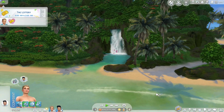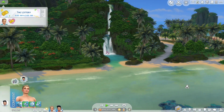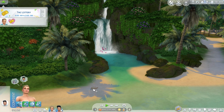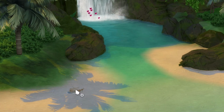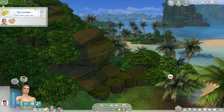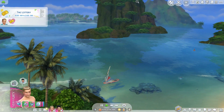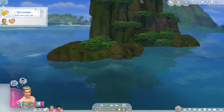Oh, look, the sun's coming out. Hey, look, this is what it's supposed to look like. Isn't this lovely? Is this the most romantic woohoo ever? Possibly, minus the little bit of beach debris. But look, this is it at its finest. Look at this, look at this. These kind of remind me of non-floating floaties from Avatar.